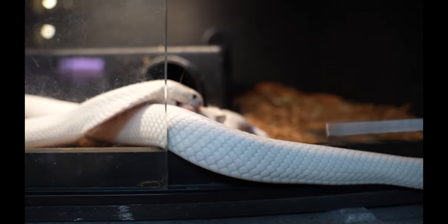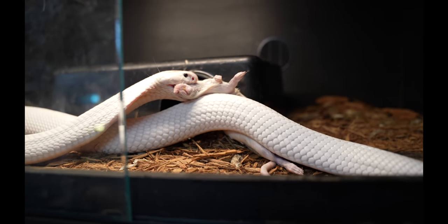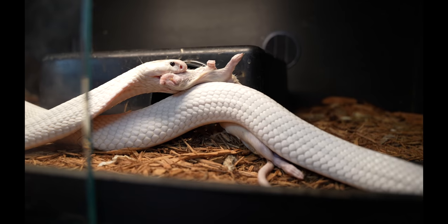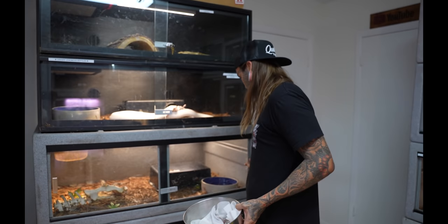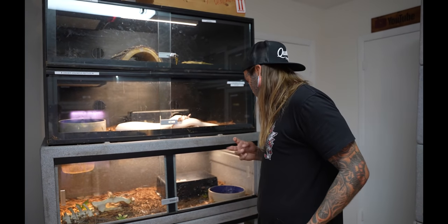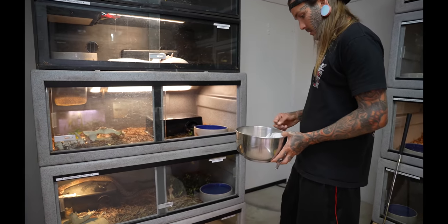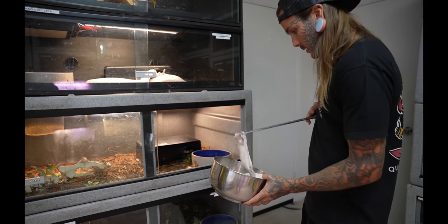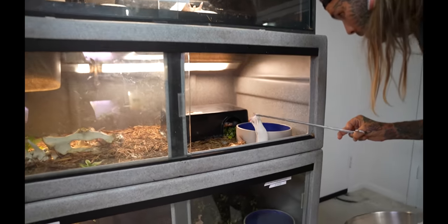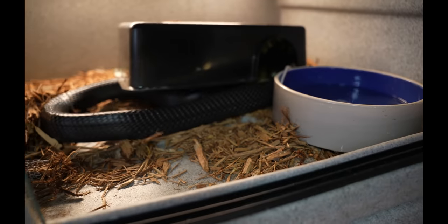Nice. Much appreciated. As you can see, Kilo is doing great with eating rats. No problem at all anymore. Holy crap. So, next. Oh yeah, he is ready to go. This guy is always ready to eat, dude. He likes some food. Oh yeah, God, he's so quick. And in his cage. What a nut job.